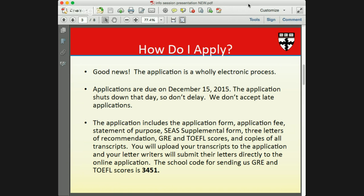How do you apply? Good news, it's a pretty simple, straightforward process, and it's wholly electronic. Applications are due on December 15th, 2015. The application will shut down that day, and we don't accept late applications, so don't delay in submitting your materials to us. In fact, I would encourage you to submit them as early as you can. Hundreds of people try to submit their applications on the deadline day, and technical glitches have been known to happen.